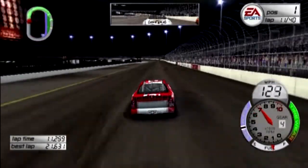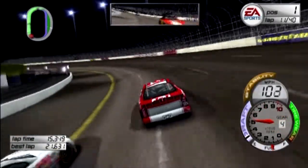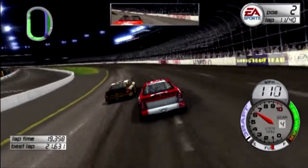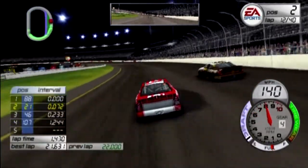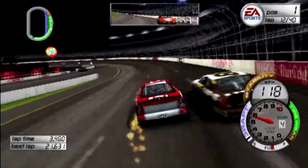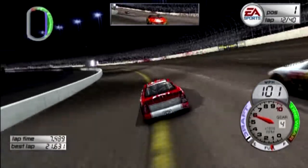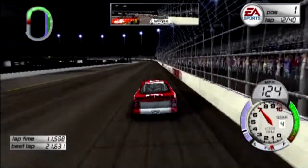Dale Jarrett looking on the inside. We're going to come down to try to cover both spots. We can't really do it. Dale Jarrett dives it to the inside. We're going to give him room. We'll slide in behind, trying to pick the crossover move going in to turn 1 and 2. Side by side, still side by side. Got a little bit of a better run out of 2 that time than Jarrett did.